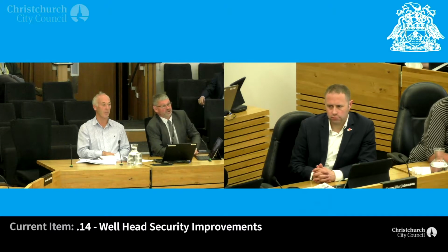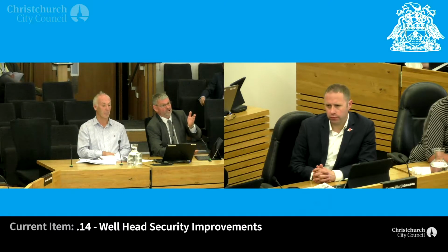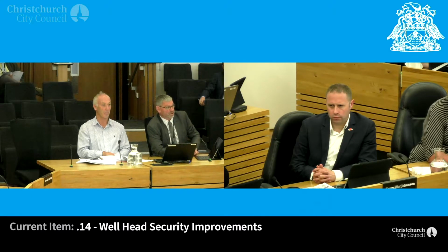So sometimes we're having to replace 1 bore with 2 bores when you go deeper just to get that flow. Those are all things that the team's looking at, but they are looking at the priority. The idea is that while we've got temporary chlorination running by the end of this month, as we get secure status sign-off from the drinking water assessor, we then progressively turn that chlorination off.